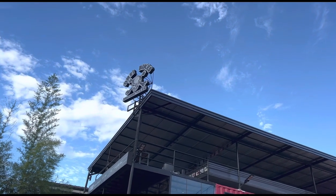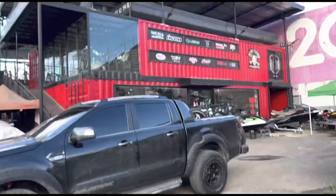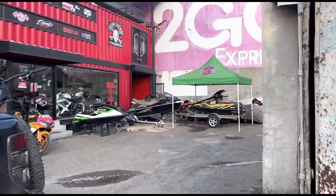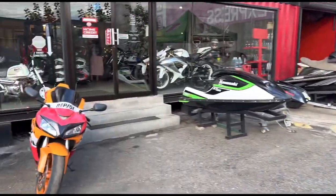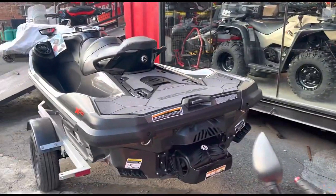Here we are at Drew Bikes. So got a nice rig sitting out the front. Let's have a look at what we've got here. It looks like a few bikes, a few jet skis. That's handy, love a jet ski, CBR Repsol. Nice. Look at that little Gorilla Honda in the Sea-Doo.